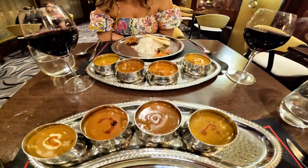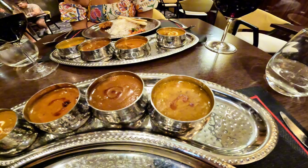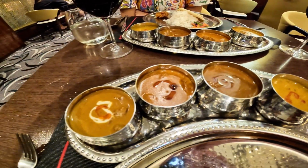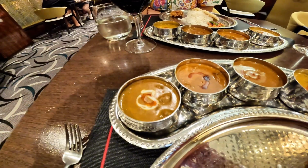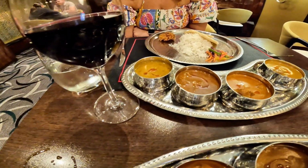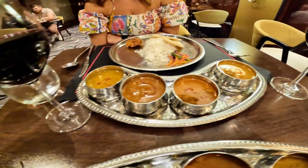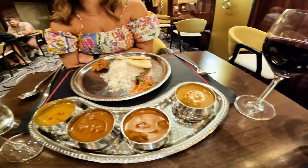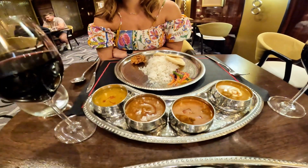So again, we have a selection of different curries, all got beef in, and this is a medium strength. So if you like spicy, I would recommend going a little bit stronger than medium. I think there's only one other level up from this. Yeah, it's just either mild, medium or hot. So Joey knows the stuff.